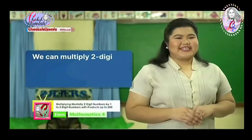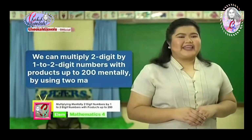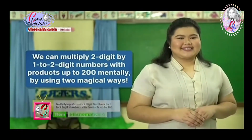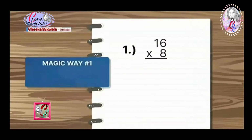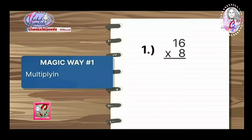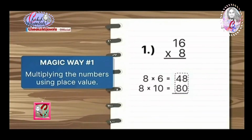We can multiply 2-digit by 1 to 2-digit numbers with products up to 200 mentally by using 2 magical ways. Number 1. 16 times 8 is equal to... Magic way number 1. Multiplying the numbers using place value. Multiply mentally the multiplier by the ones. 8 times 6 is 48. Multiply mentally the multiplier by tens. 8 times 10 is equal to 80. Add mentally the partial products. 48 plus 80 is equal to 128.